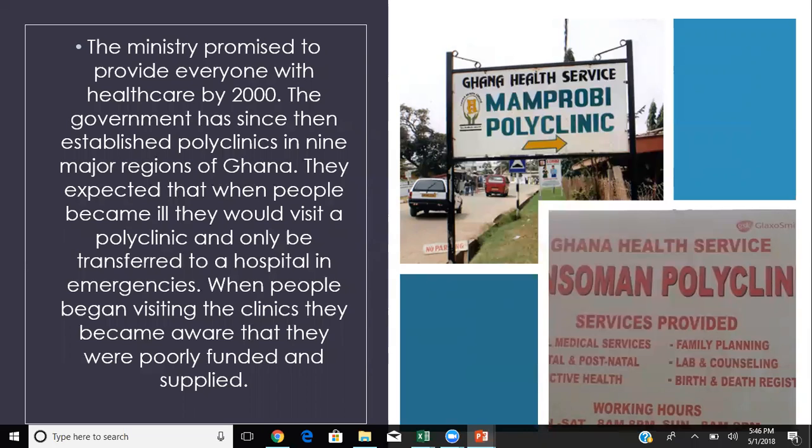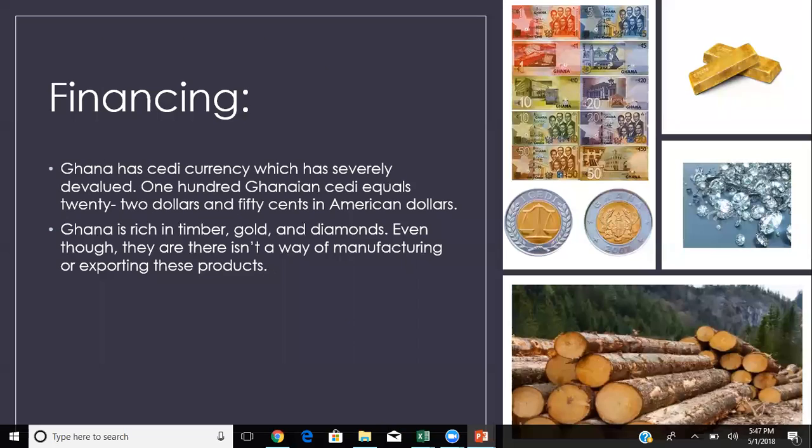The government has since established polyclinics in 9 major regions. They expected that when people became ill, they would visit a polyclinic and only be transferred to a hospital in emergencies. When people began visiting the clinics, they became aware of how poorly funded and supplied they were.